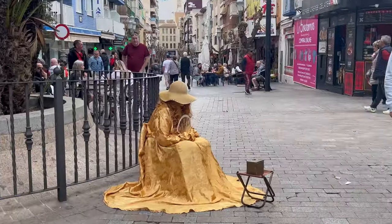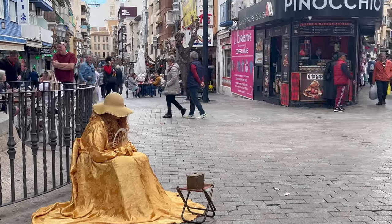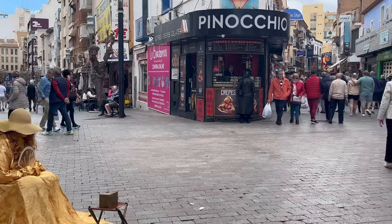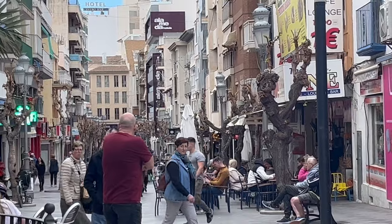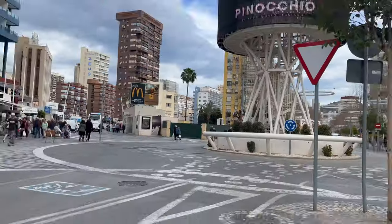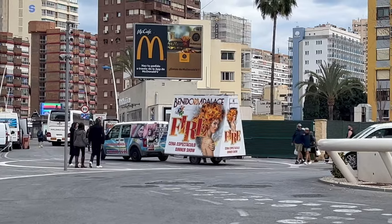Again, here in the Old Town, we see another human statue. And now walking on for 5 minutes or so from Benidorm's Old Town is Benidorm's most popular beach, Levante. So let's walk there now.